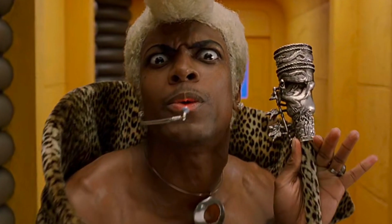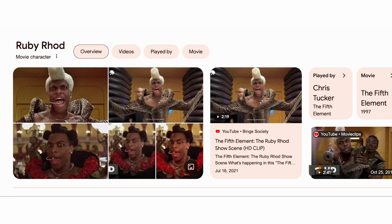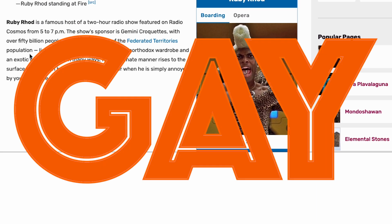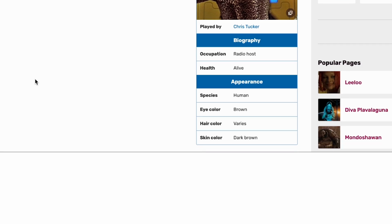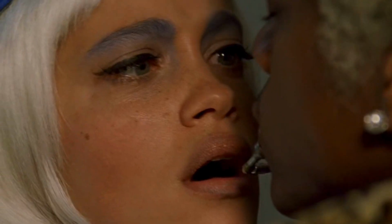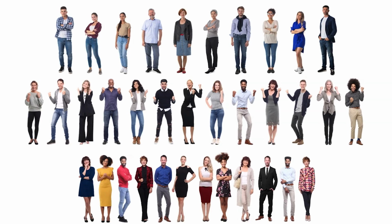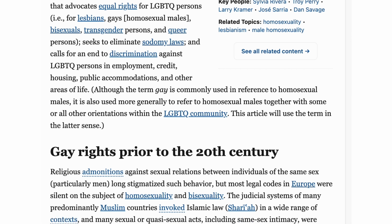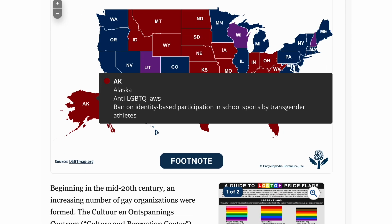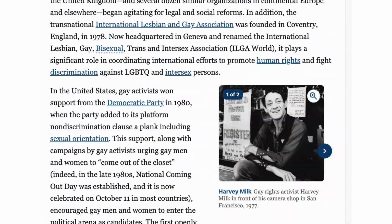To put it plain and simple, Ruby Rhod is a caricature of a flamboyant, gender-bending person. In short, gay. Or so it seems, until we catch him seducing air hostesses left and right. It's almost like the expectation of what a gay or straight person would look like is a fallacy in and of itself. Not only are queer people not a homogenous group, but consider how far expression of sexuality and gender identities has come in the last 50 years. Think about how different that would look in 200 years.